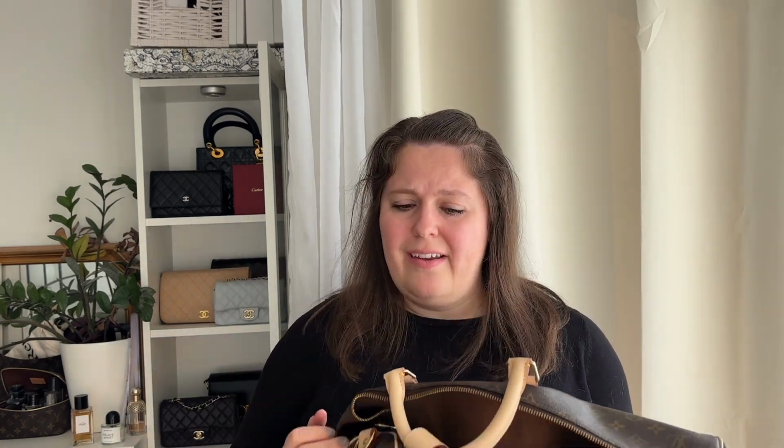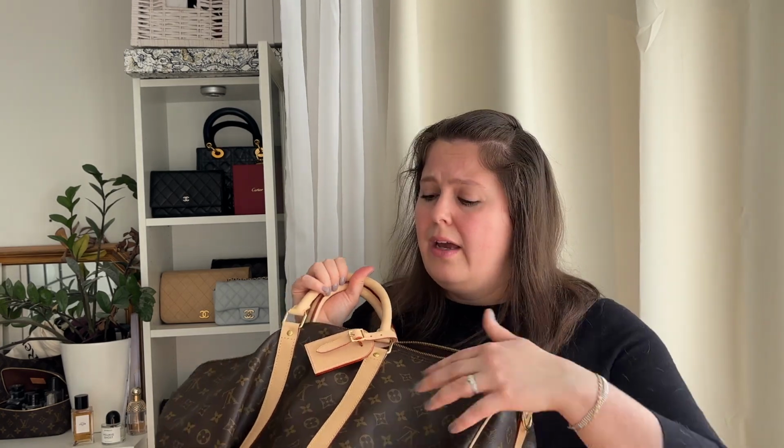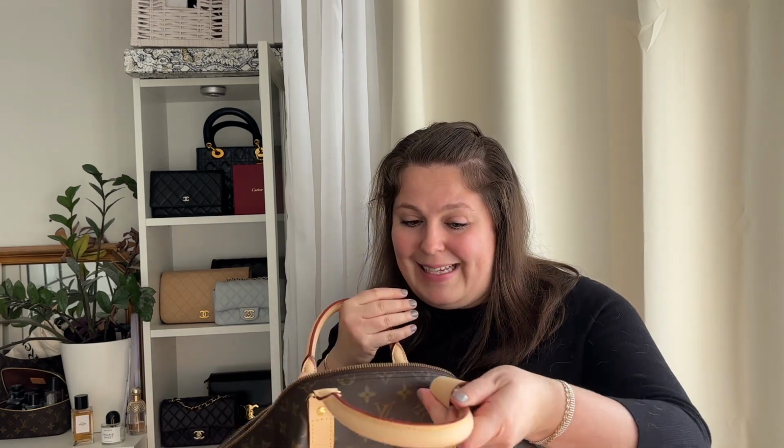But considering how much Keepalls cost nowadays, this Keepall to begin with was 30 years old or something, and the canvas was perfect. It was like new. It was only the leather parts that showed some wear, and now that I exchanged them, I have a functioning Keepall. That's just amazing. I mean, I can't believe it.